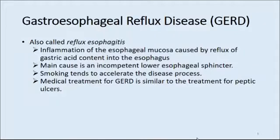So gastroesophageal reflux disease, or GERD, which everybody seems to think they have anymore. It's a reflux esophagitis. It's an inflammation in the esophageal mucosa caused by reflux of the gastric acid contents into the esophagus. Main cause is an incompetent lower esophageal sphincter. Some other things, if they have a hiatal hernia, obesity aggravates it.